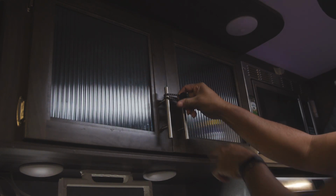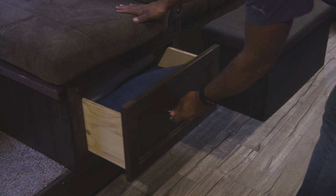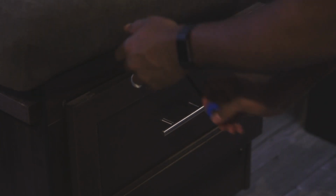Okay, number one, we use these to put around the handles of the cabinet doors when we are traveling to prevent our doors from becoming open as we drive. Next, we have two really big drawers under our dinette, and when we travel, sometimes they become open, so we use these to keep them closed when we travel.